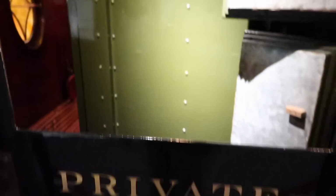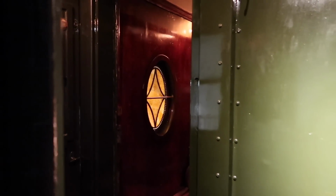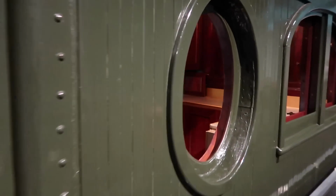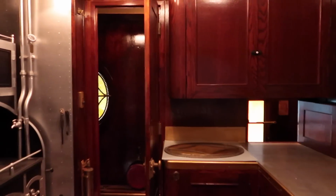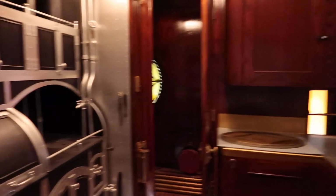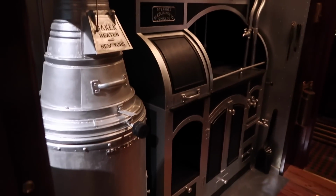Private, so we can't walk inside, but we can walk around the car, and the windows are open. You can see inside, starting with the kitchen, the train galley. Right here, there's a sink. Look at that, copper fixtures even, brass fixtures. And there's the hallway on the other side of the train. Look at the oven. That is so cool, where all the meals are prepped.